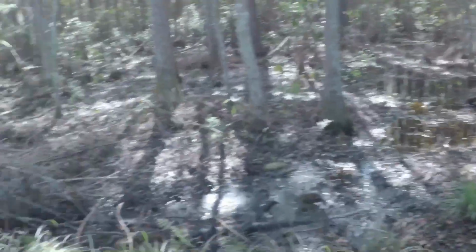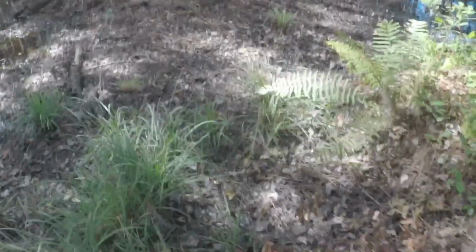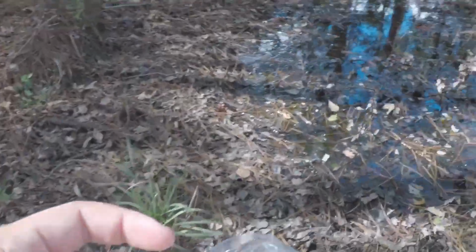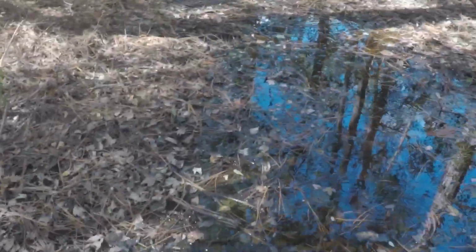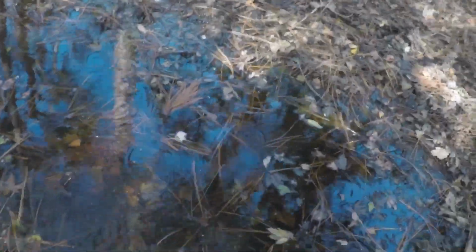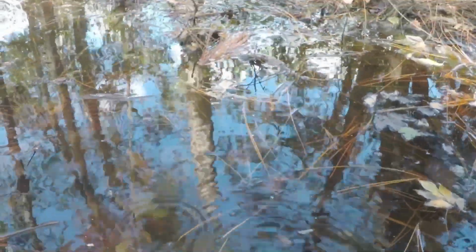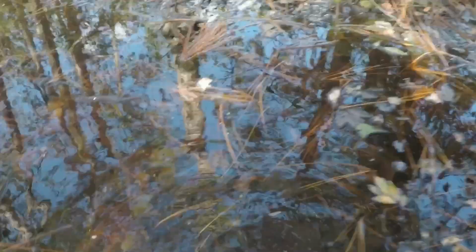Assuming all this was swamp, this was a pretty good sized swamp. This was a good looking water hole that had a bunch of tiny little ripples and stuff in it. This one's kind of deep too. It's like 4 inches probably, just deep for what all of it is now. Set that one.